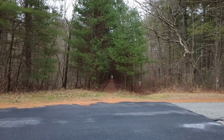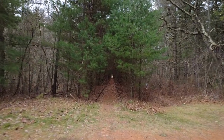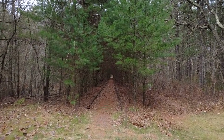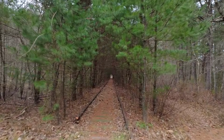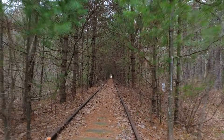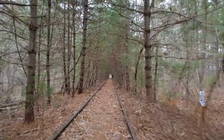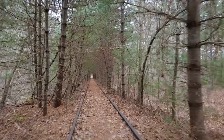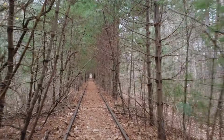Now that we're done looking around here, let's continue on down the line. We don't have a lot more track to cover today. Despite the fact that the trees are taking over here, the rail's still in pretty good shape, all things considered. We don't make it far up the line before we find our next point of interest, this old crossing.